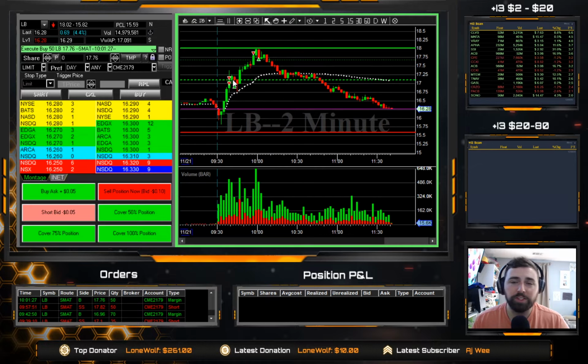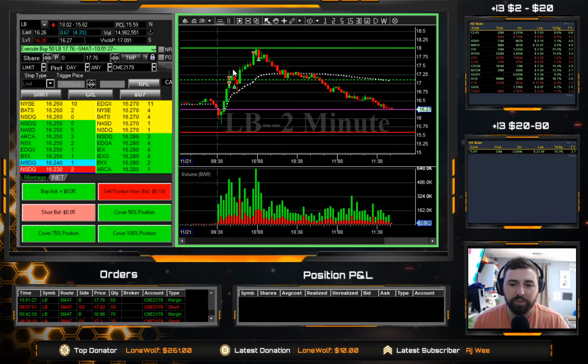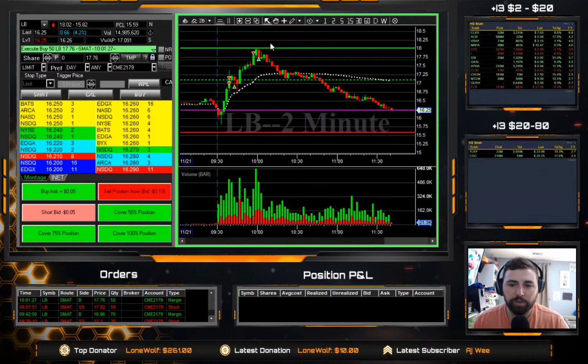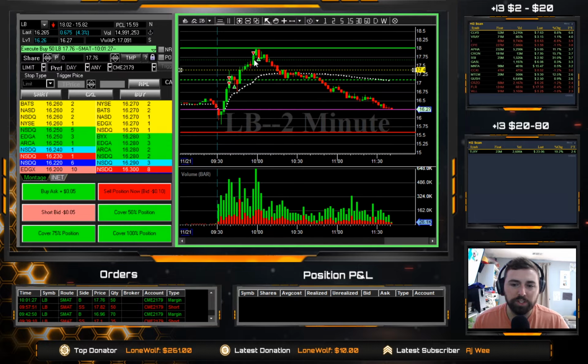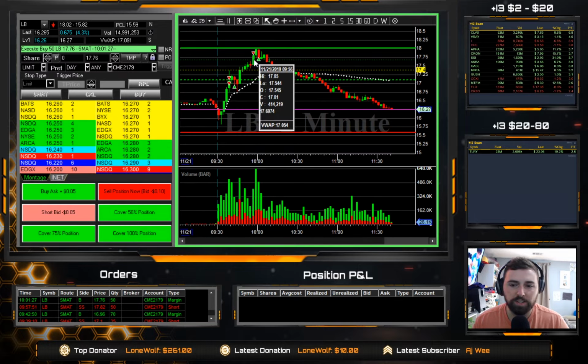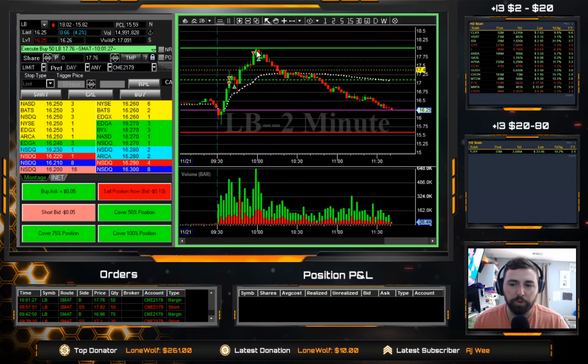And then there was really just nothing else that fit our edge the rest of the morning, and we were watching LB. We never took it down. It kind of ground over this high of day resistance area, so we weren't really interested. But then, as you can see on this big bar here, it started to extend itself pretty well, and it was coming up to that whole dollar.